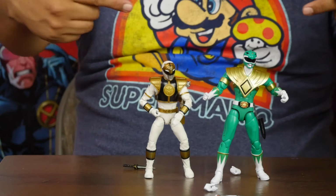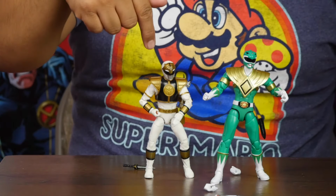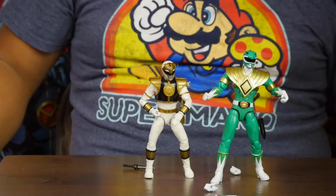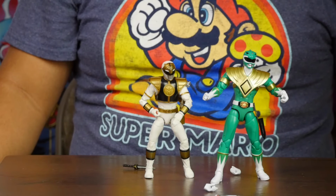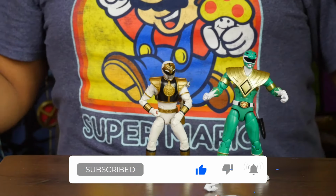So there you go, the two versions, one Bandai and one Hasbro. Of course, they're both different Rangers, white and green. Tell me in the comments below who's your favorite Power Ranger. Of course, everybody's favorite Power Ranger was the Pink Ranger because she was very, very beautiful.